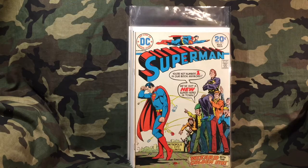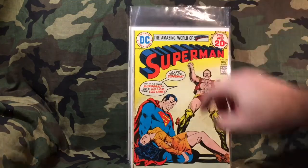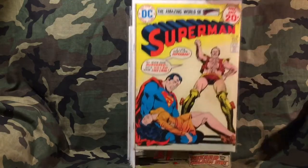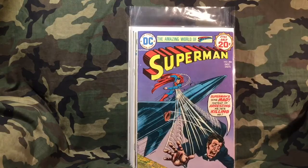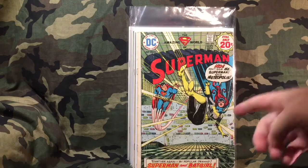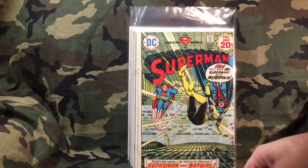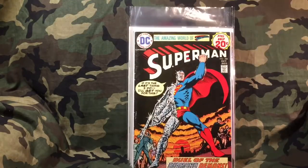So we've got 281. Got them shorty shorts on. 280. Sometimes I make myself laugh. 282. That's a Cardi cover, I believe. Man, I'm going all kinds of out of order. 279. This is a really rough cover, but it's got Batgirl in it, so that's pretty cool. 280. That's a Cardi cover as well. Nick Cardi, I believe, was his name.